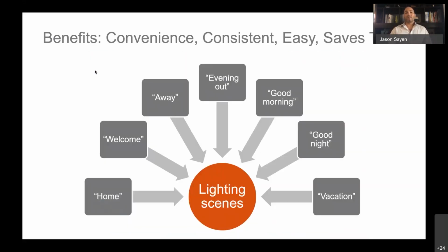So another benefit, talking about consistency, convenience, easy to use, is the lighting scenes. And again, these are scenes that most people think about, but this could be expanded upon as creative as you want to be. You know, having that home scene that you touch a button and certain things light up in the house as you walk in, or a welcome scene, or an away scene. You're leaving the house. Oh, I forgot to turn the light off in the bathroom. Well, that away scene is going to take care of that.